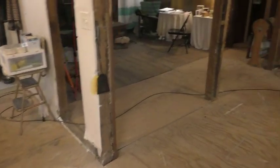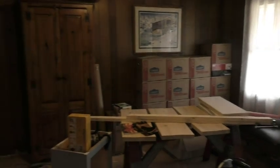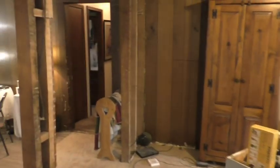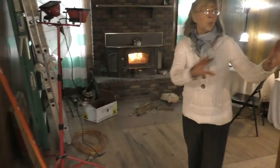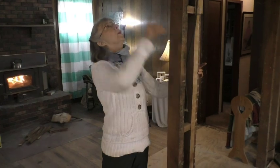So now into the living room. Front door looking east. Do a bit of a 360 of what you have here. Sorry, it's a construction zone. So this is where we knocked a wall down. This is holding up this.